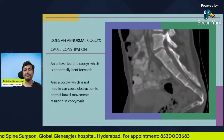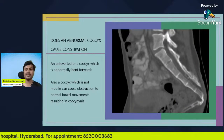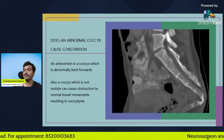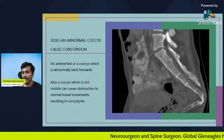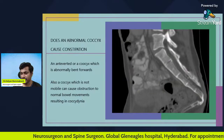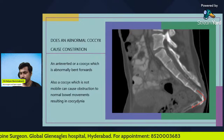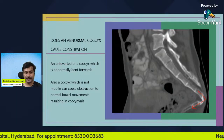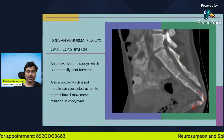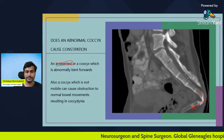Let us come to the second part of the question. Does an abnormal coccyx cause constipation? See this picture of a patient who is suffering from tailbone pain and coccyx. The normal coccyx has a slight smooth curve, but in this patient, the coccyx is abnormally bent forward. This is known as an anteverted coccyx. That is, an anteverted coccyx is a coccyx which is abnormally bent forward.